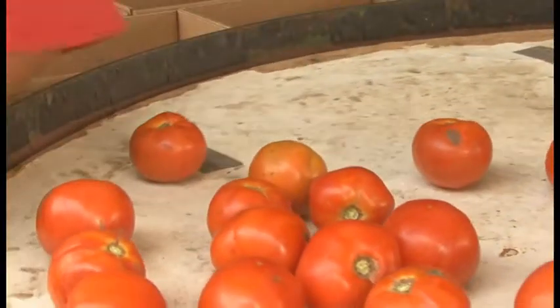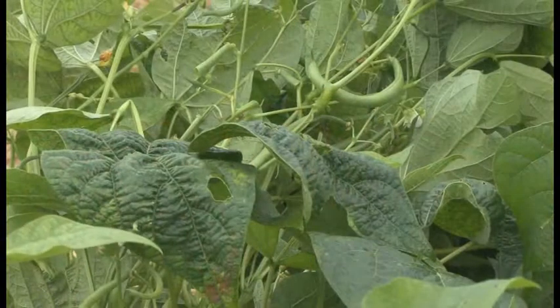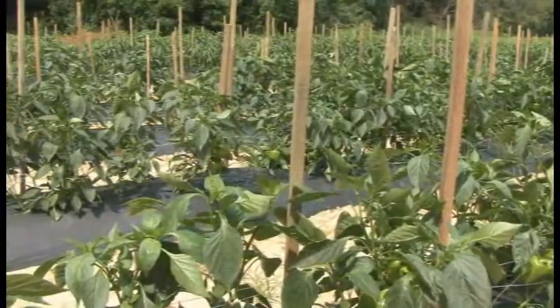Fresh vegetables and fruits are an easy way to stay healthy. They're filled with vitamins and minerals. So Whitaker Farms is nature's medicine cabinet.